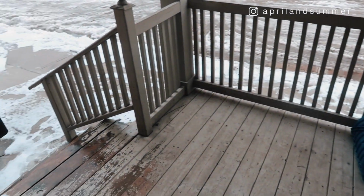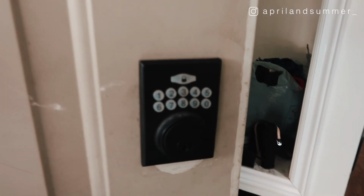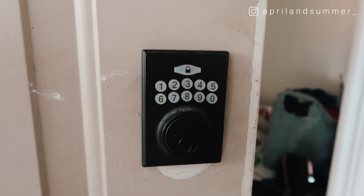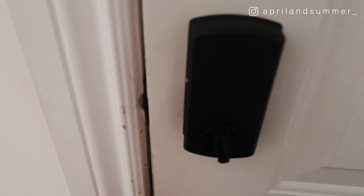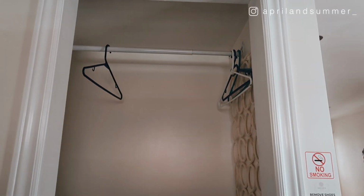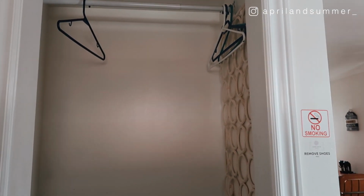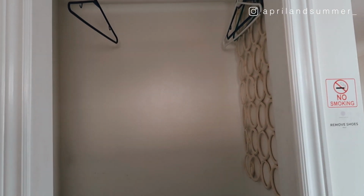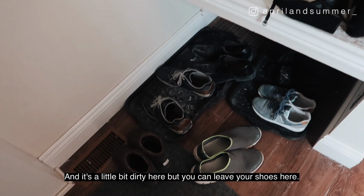This is the porch. And as you enter, by the way, they use a keypad lock, so you don't have to bring any key. Let me just close it because it's so cold right now. Okay, let's start here. So here you hang your winter coats. You can do it here because when it snows, your coat gets wet and it's a little bit cold here, but you can leave your shoes here.